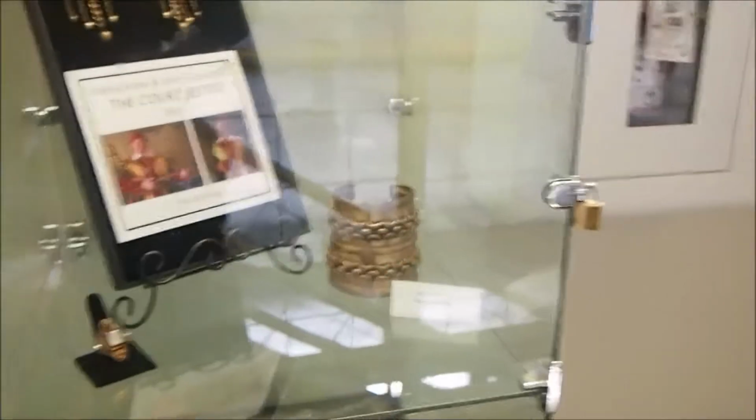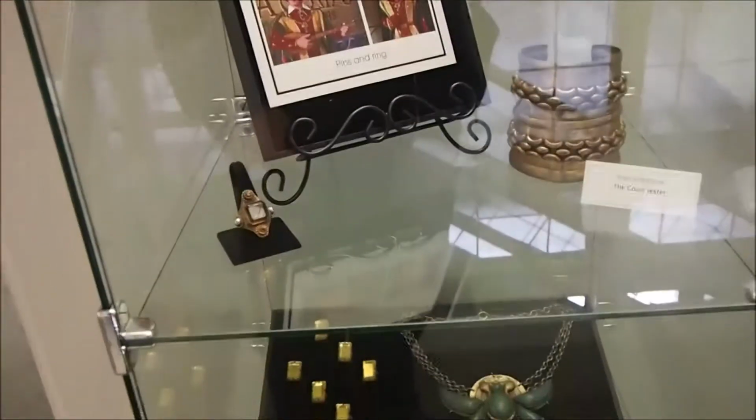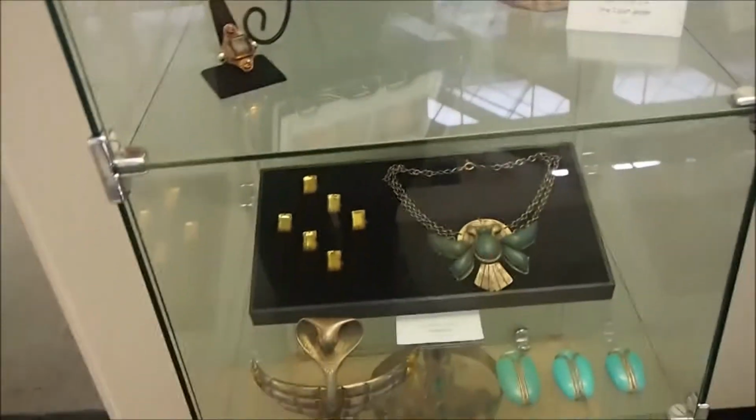This cameo crown is one of the prized pieces in the collection. It was originally worn by Gloria Swanson in a silent film called Melrose Avenue in 1924. Of course, we have a picture here as well of Claudette Colbert wearing that same crown in a silent film called Cleopatra. Cleopatra was a very, very popular movie when it was first released, sort of a sensation.